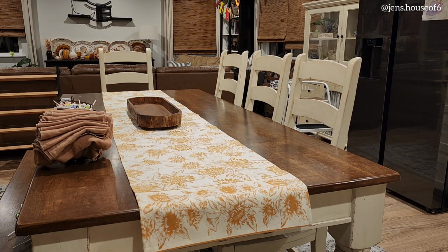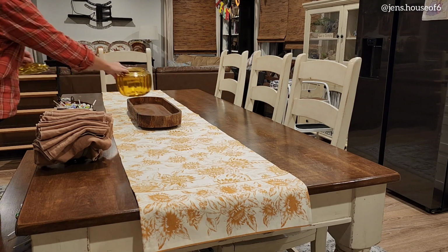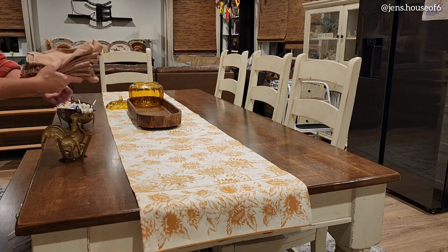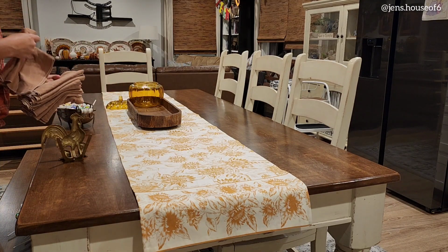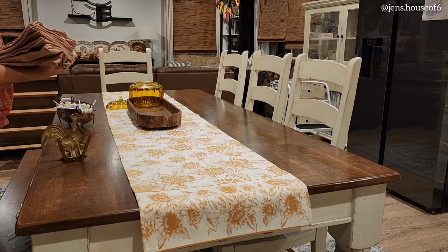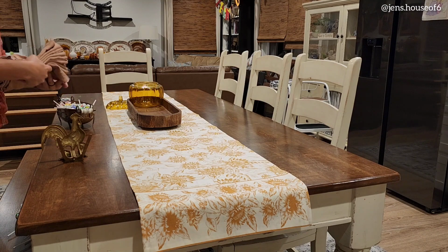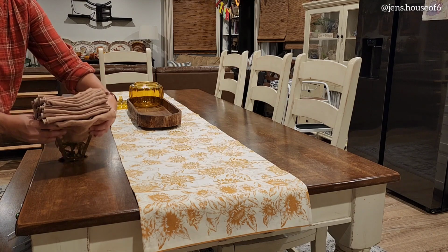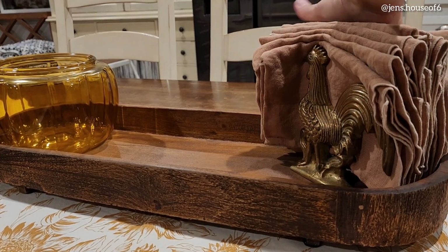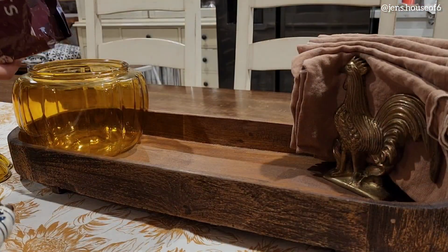One thing I always try to do is keep a little bit of candy out in the middle of the table, even when it's not the holiday. And I guess the reason is because my husband has a major sweet tooth. And also, it's been very common for my kids. It's just normal that there's always candy out.